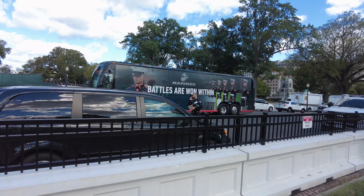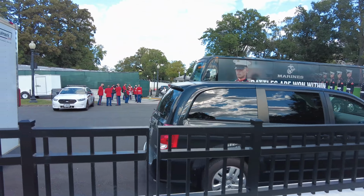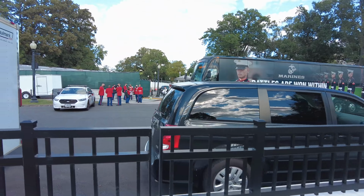Interesting. That's the Sousa's owned, the president's owned. His band is showing up probably for the ceremony. Play a little music.